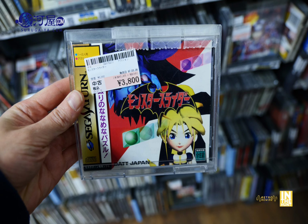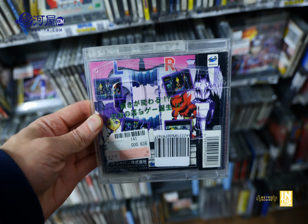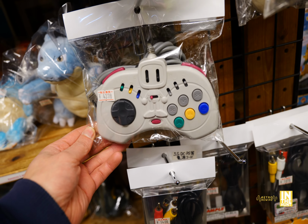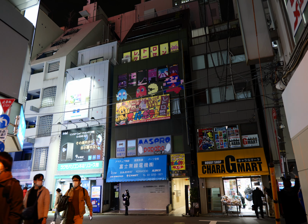And then here, this is another funky game that was at the Surugaya not too far from here. And it looks to be some kind of puzzle game. A lot of puzzle stuff on the Sega Saturn. And then we'll end things here with this awesome Bomberman controller for the Sega Saturn. Looks freaking awesome.